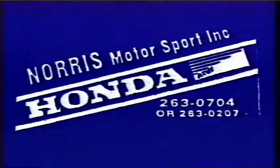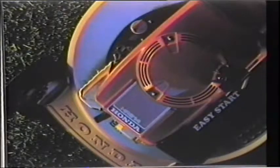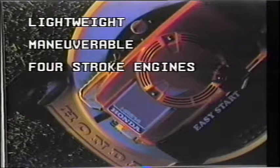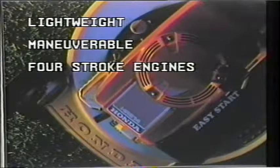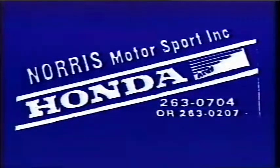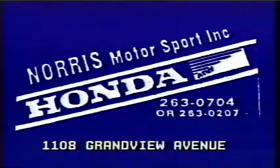Norris Motorsport in Muscatine wants to make sure you don't just buy a lawnmower. They've got something better, a Honda lawnmower. Honda mowers are light, maneuverable, and feature quiet four-stroke overhead valve engines famous for performance and reliability. You won't have trouble starting a Honda mower because they're engineered with automatic decompression and electronic ignition. It all adds up to a mower that's so well-built it may be the last lawnmower you'll ever buy. Get one now at big savings from Norris Motorsport in Muscatine.